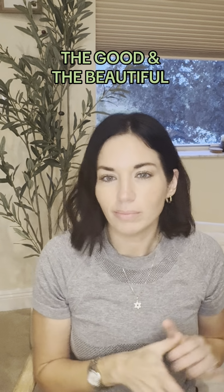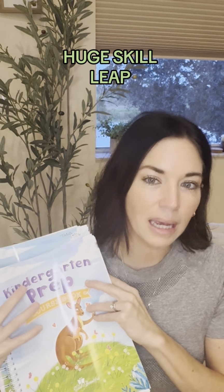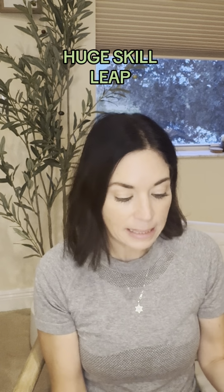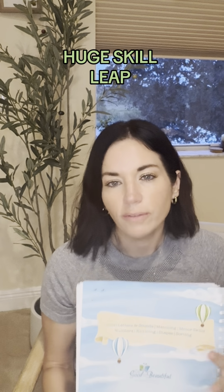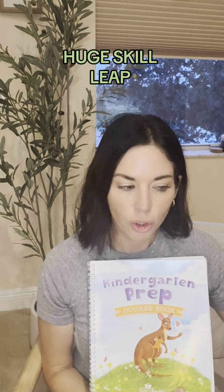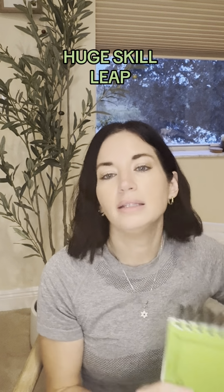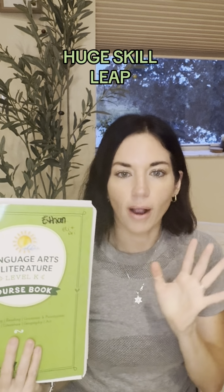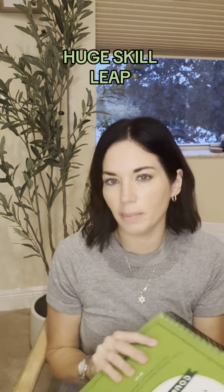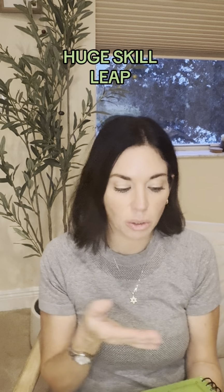So here goes. The kindergarten prep and the preschool, I thought these were really cute and my daughter really liked them. It was rather easy to get through. I almost feel like if you're going to move on from kindergarten prep to kindergarten, you need to be doing a little more than this, because this is a humongous jump from the pre-K to the kindergarten. The kindergarten, basically, you should already be reading CVC words, blending letters, and reading simple sentences in order to really get through this.